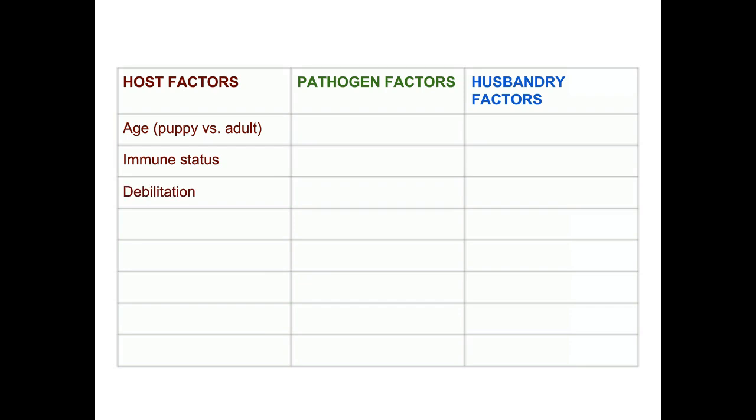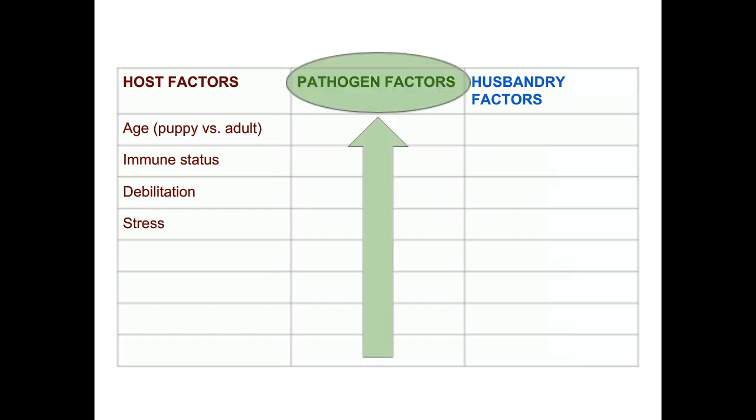Debilitation: if they have a current illness when they come in, they can also be susceptible to getting an upper respiratory infection. And then the big thing is stress. For dogs and cats, it's a very stressful situation to be here, so their immune system is lower and they can get any one of these diseases. All right, and then we're going to go on to the pathogen factors.